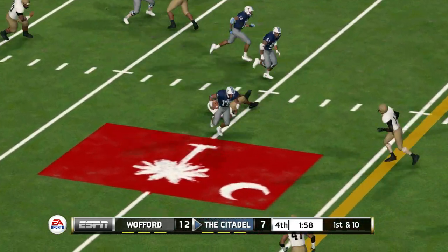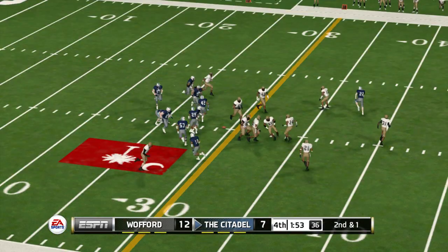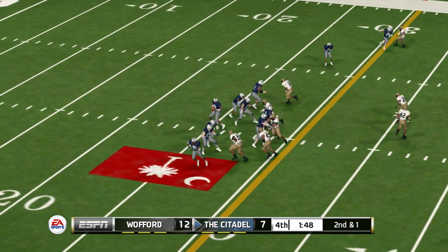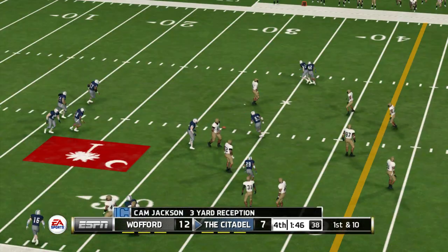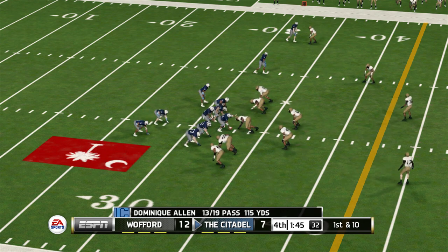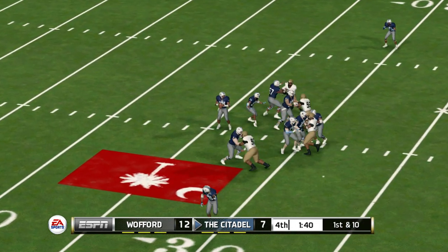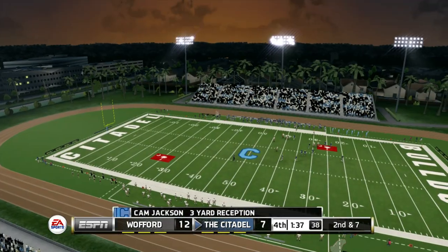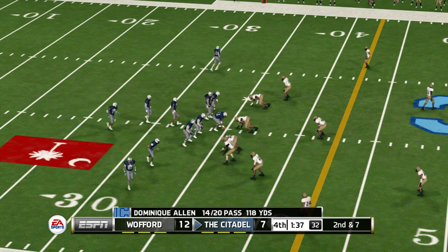Play fake and looking to run. Decides to slide. Bring him down around the 32-yard line. First down. He's pushed out of bounds at about the 35. That's good for a gain of 3 yards. From their own 35-yard line. Second down.